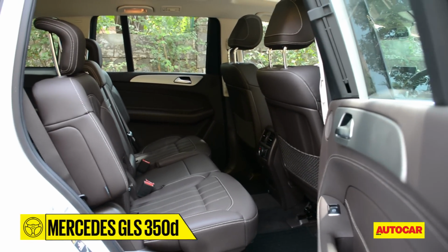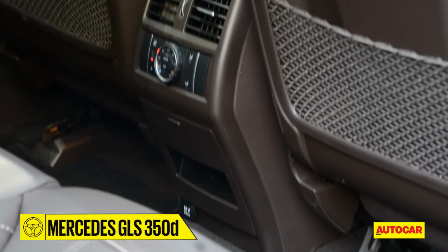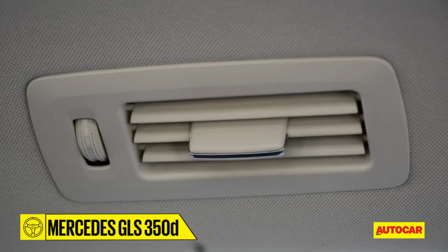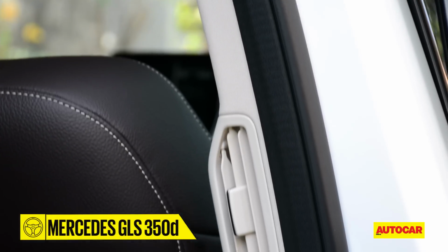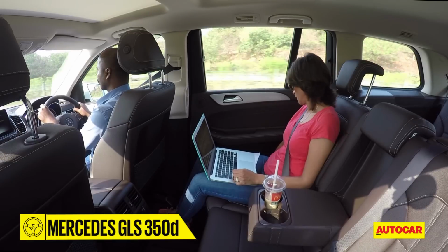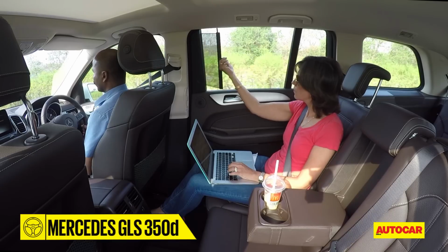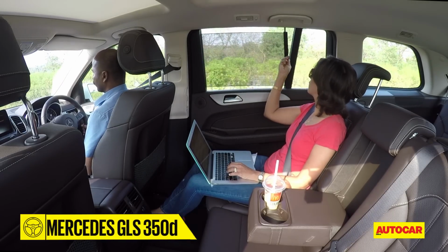Meanwhile, the middle row offers you all you need. The 12-volt charging point, the AC controls, vents at the top, side and center to ensure that you stay cool even in the scorching heat. There's also storage space for your phones and cup holders in the armrest. The seats recline too, and you can draw the shades to get really comfortable.